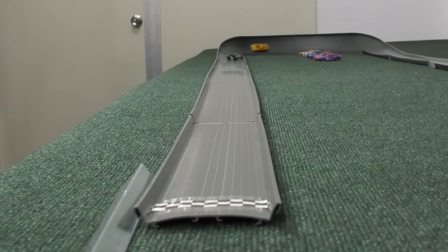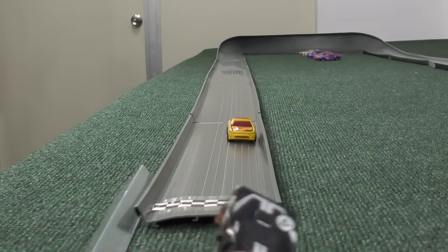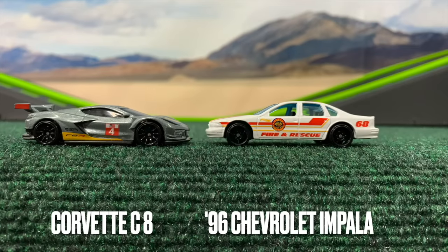You can name the sectors pretty easily. Once we hit that jump, I think it turns to sector 2. A little bit shorter of a sector, but open lane.